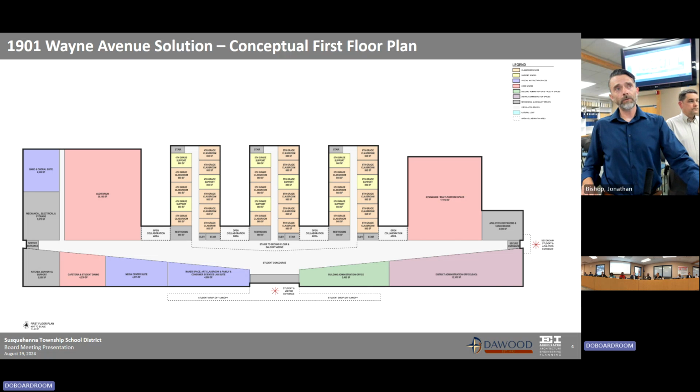And then we have three educational wings for grade four, grade five, and grade six sort of centered in the building there, which is flanked by the gym, as well as a potential for an auditorium on the western side there. So we have some other spaces, some of the special and music suites, art suites, media center, et cetera, which flank that student concourse.